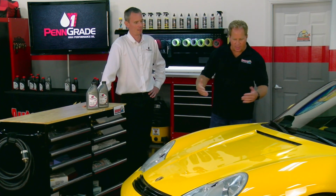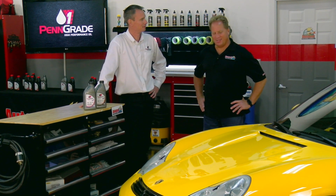What do you think of this little bright yellow number here? I wish it was sitting in my garage. That's pretty cool looking, huh?